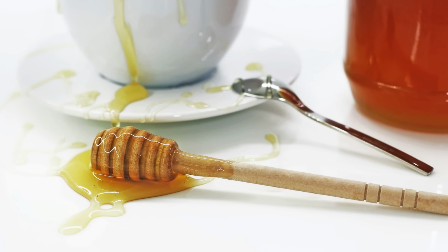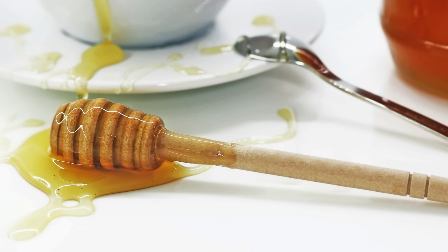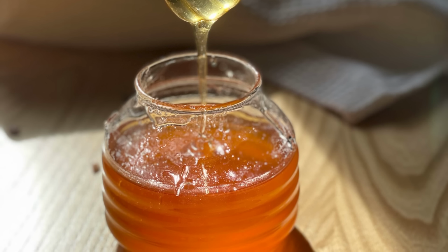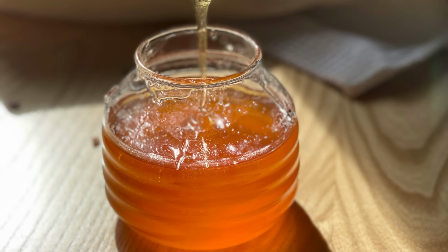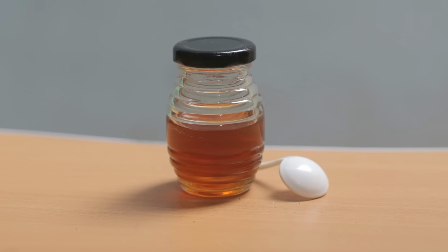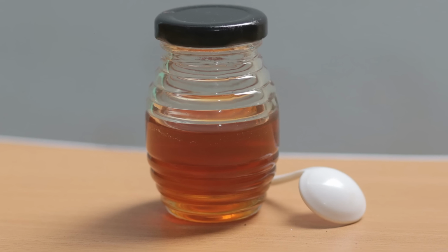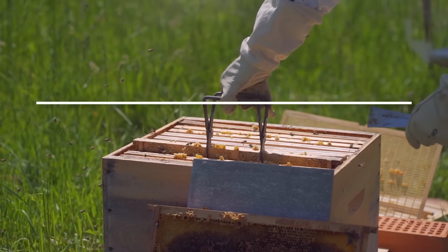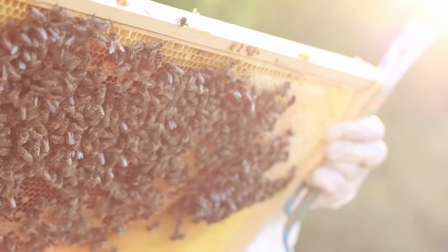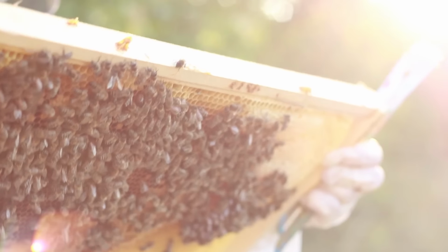The problem for you as a British consumer is that virtually no UK honey can achieve organic certification because bees forage up to 9 miles, making pesticide-free zones nearly impossible in Britain's agricultural landscape. Any organic honey sold in the UK is therefore imported. If a honey claims organic without displaying a certification code, it is not legally organic and you should report it to Trading Standards.